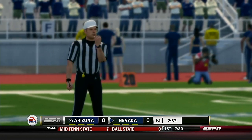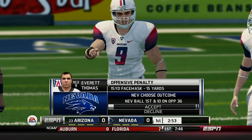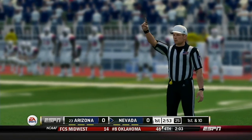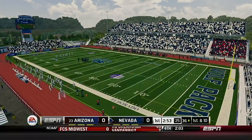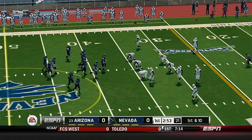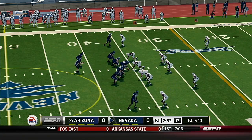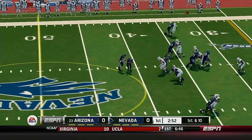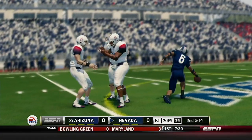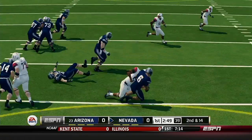Personal foul. Face mask. Defense. Still first down. First down, 10 yards to go. Ball on the 36-yard line. He tackles him for a loss. That might have actually been a situation where he should have kept it. The back didn't have any room to run.